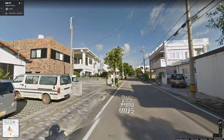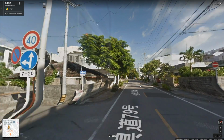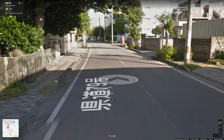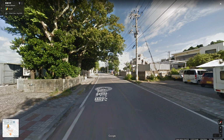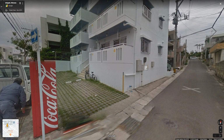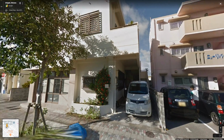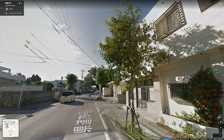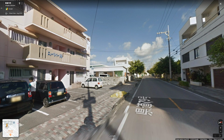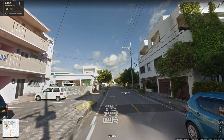Nice little homes. Look at this street name. Yeah, I couldn't begin to read that. It's got a number and letters to it, it seems. Nice flowering plant there. Scooters, cars, old Mini Cooper. Nice. Lots of fun vehicles.